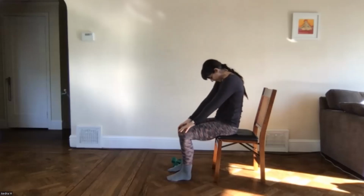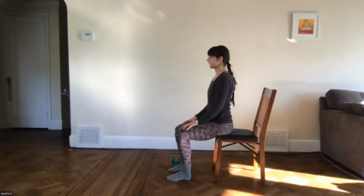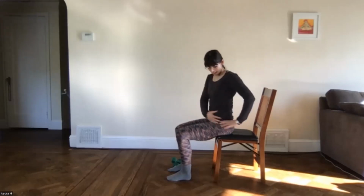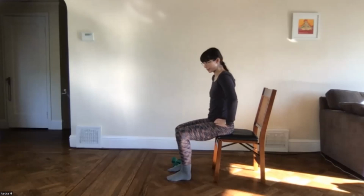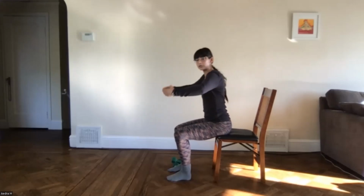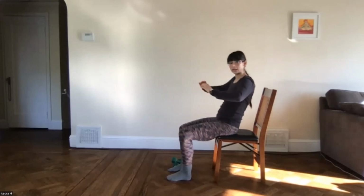And then go ahead and find center, sitting nice and tall. Now we're going to move just at the hips. So by that, I mean our pelvis, this bone where we put our hands. If we go, oh, I'm putting my hands on my hips, you're usually putting your hands on your pelvis, not on your waist, but on your pelvis. That is going to move over your leg bones.